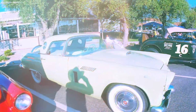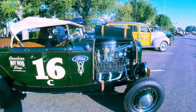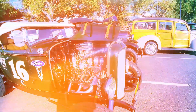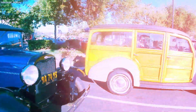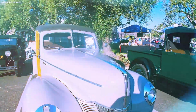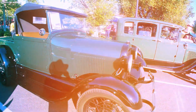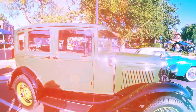Little green Thunderbird machine. Sunshine, hot rod, Alhambra. They look like they know what they're doing. That's a beauty of an engine right there. I like it. 1932 Roadster. Who else we got here? 1931 Roadster pickup. The old Ford Deluxe Woody. Nice. So here, this is a 1940 station wagon. 1929 Roadster pickup. Love that green and black combo. Another similar color here. Looking good.